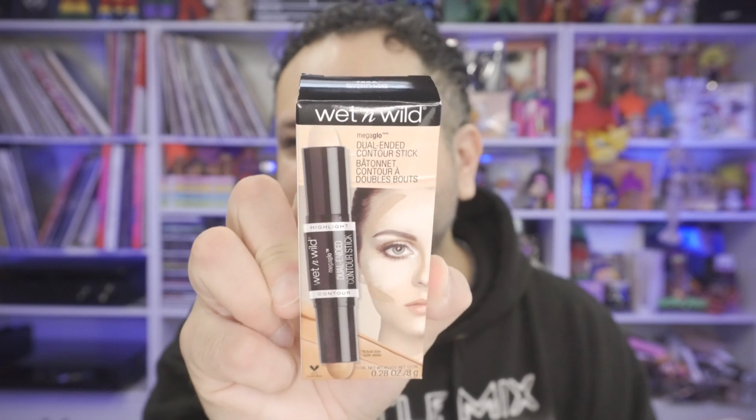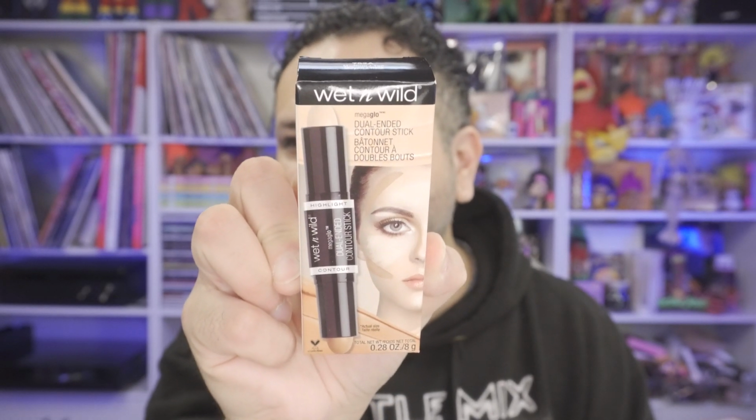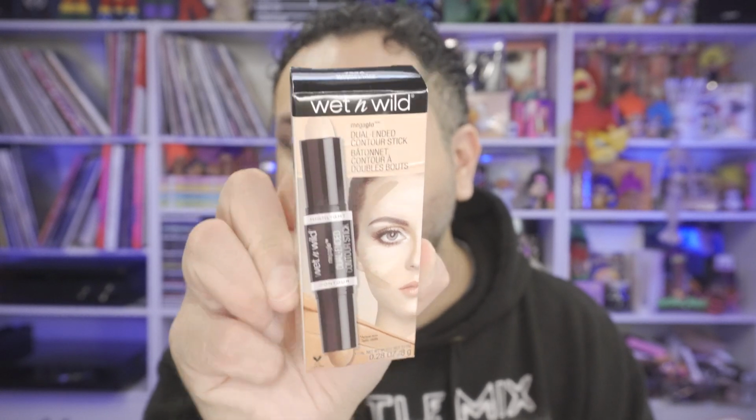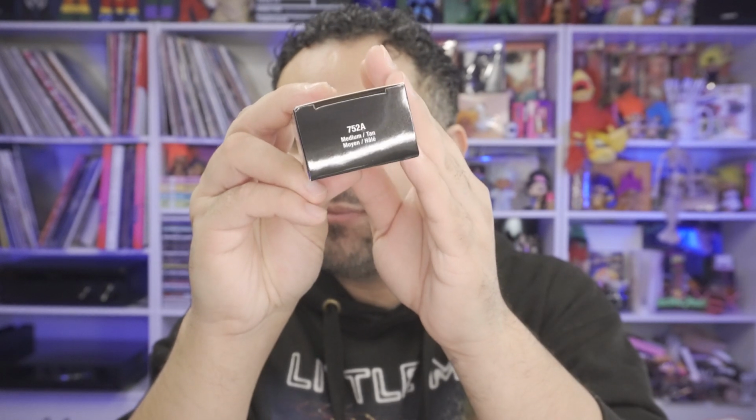So the next product I ended up picking up, I wasn't even aware they even had this. So again, from Wet n Wild, this is a dual-ended contour stick. I honestly don't know, they only had 2 options. The other one was way too light, so I'm like, that probably isn't going to work well for me. So the one I ended up choosing is the medium tan 752A.